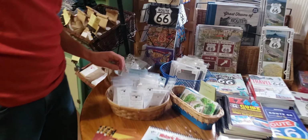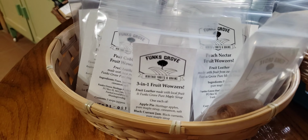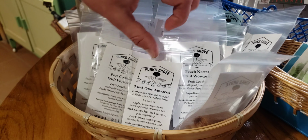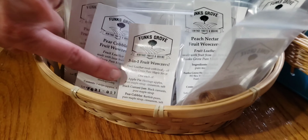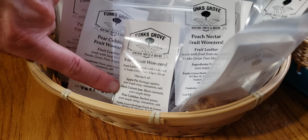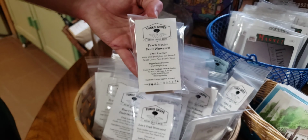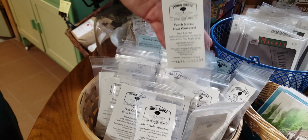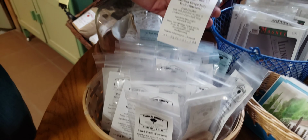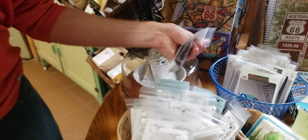So what all do we have here, though? We got pear cobbler, which is our own pears, or pears from our neighbor. Nice. Maple syrup, cinnamon, and salt. 3-in-1 has the pear, the apple pie, which is a similar flavor to the pear. Blackcurrant jam, which is just our own blackcurrants and syrup. Peach nectar, maybe my favorite. Our own peaches and maple syrup. These all are sweetened with maple syrup and then dried. That's beautiful. Oh, and our own grapes and maple syrup. Wow. There you have it.